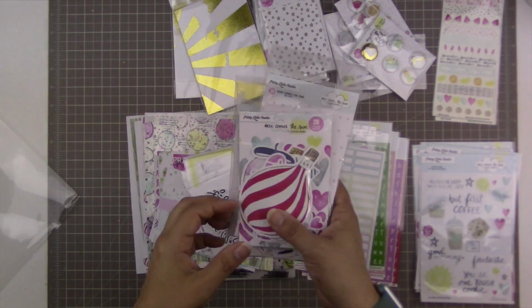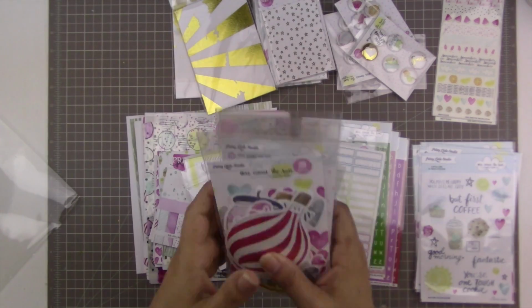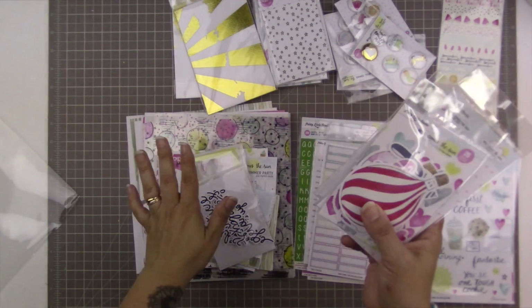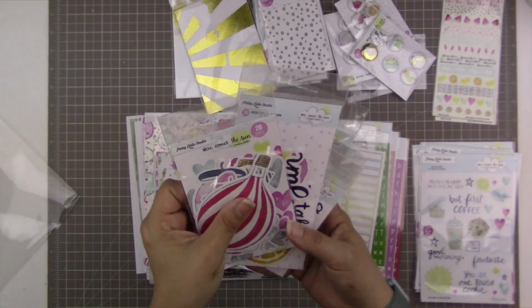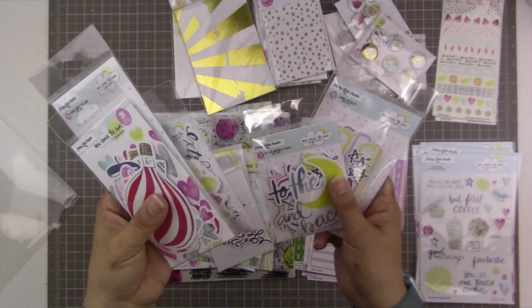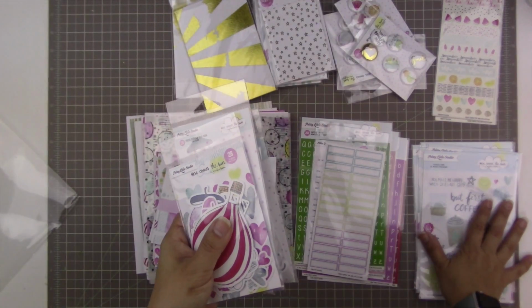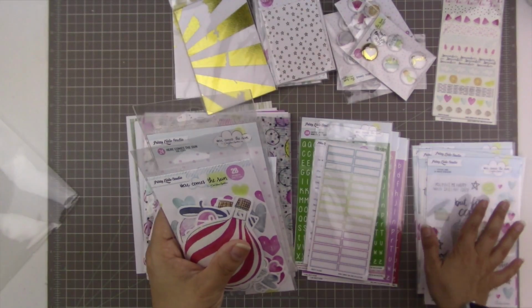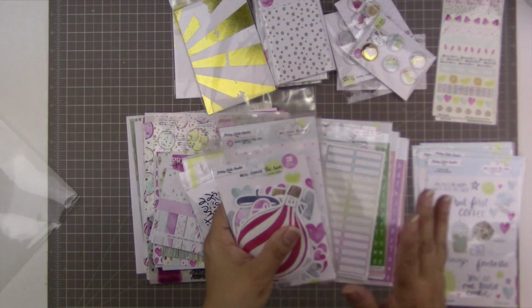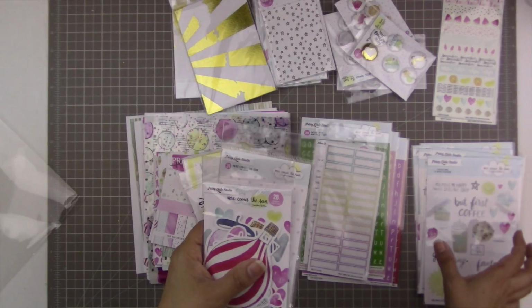So let's start by talking about the die cuts. These are die cut images that are designed to coordinate with the papers that I just showed you. So these are the full size images. The die cuts are larger, so they're twice as big as the images that you'll see on the stickers. It sounds to me like there's a lot of repetition between the stickers and the die cuts, so you may not need to get both die cuts and stickers for this set.